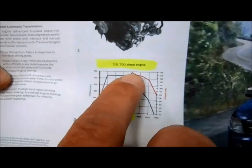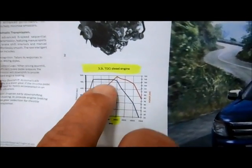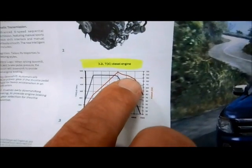As far as the tuner is concerned, that would not be a very good tune at all. It should come over nice and smooth and fall off gradually. So once again, we're not 100% happy with the dyno sheet that they've provided there.